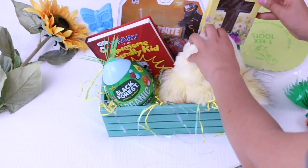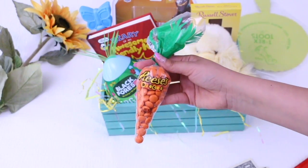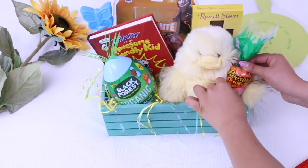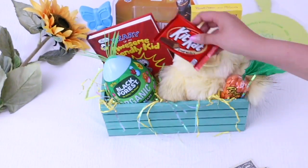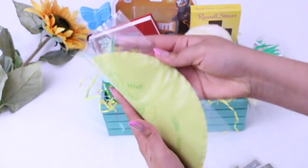I also included this chocolate cross. Every year I give Jude a chocolate cross and some Reese's Pieces. I love how cute the little carrot packaging is. And then also one of Jude's new favorite candies, I guess, is KitKats. I learn new things about him all the time.